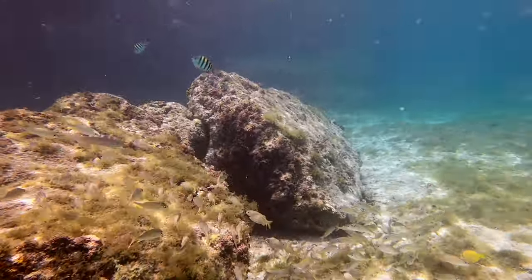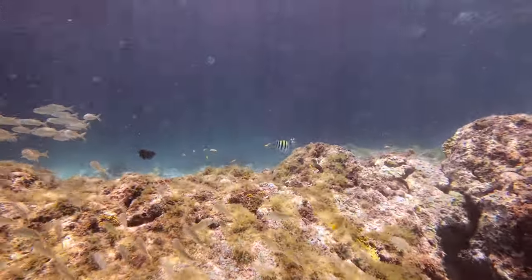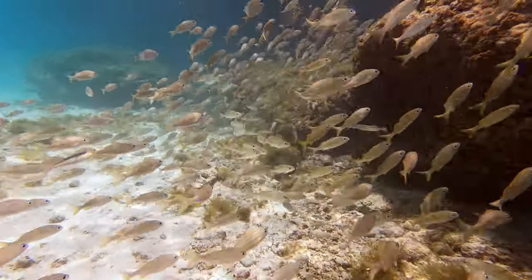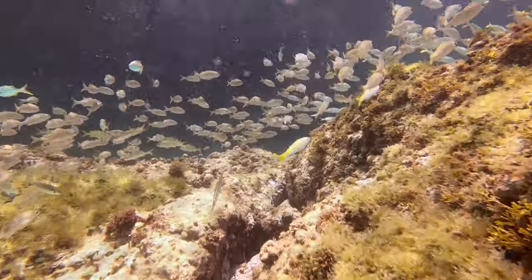Along the coast, you'll notice some large slabs and boulders have broken off, providing additional habitats for underwater life. It can get a bit surgy depending on the tides and weather factors, so be careful and stay within your limits and comfort.